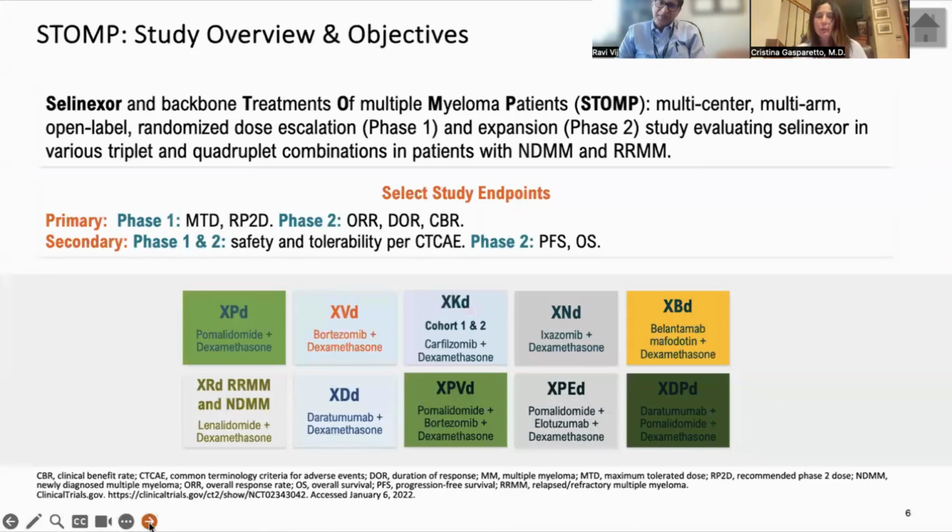And so the idea was to use selinexor in combination with different myeloma backbones. So we actually use it with everything, with the IMiDs, the proteasome inhibitors, with some of the antibodies, and it became clear from the very beginning that we didn't need such a high dose. The twice a week was too much. And so once a week, and with some of the combinations, you really don't need a high dose of selinexor. And some of the combinations were very effective.